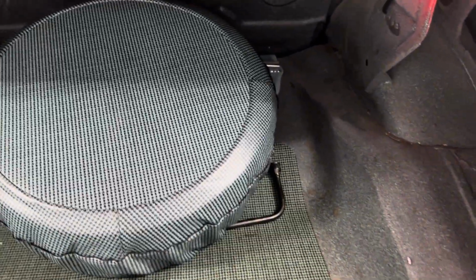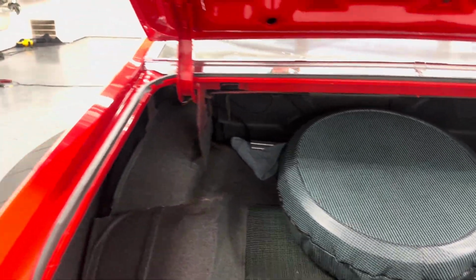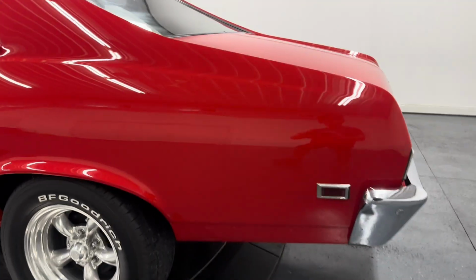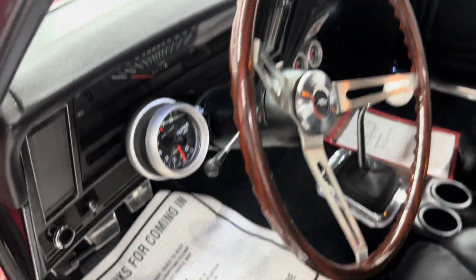Inside the trunk's very nice. You might see a little bit of water there. I just washed it, so that's just... I wiped it down like 4 times, but you'll have that. All the glass in the car is in very good shape. The mirrors, the side door handles. I think I had a couple bugs on that mirror. I'm gonna have to fire myself. I do.